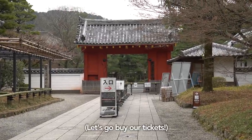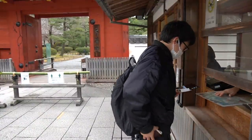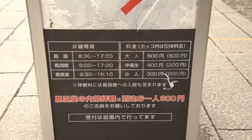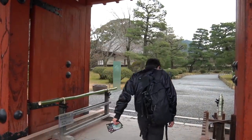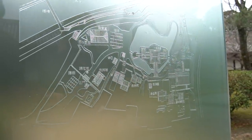Byodo-in has just opened. So tickets cost 600 yen. If you want to visit inside, it costs an extra 300. So let's go have a look at the ground. So it's pretty huge. So we're here.